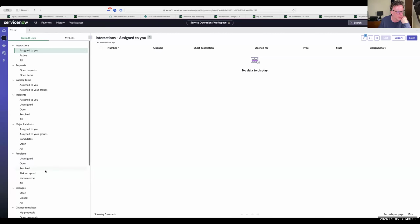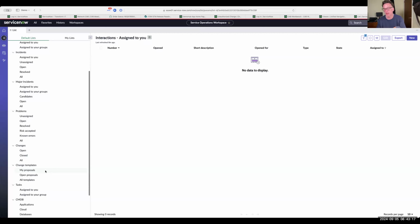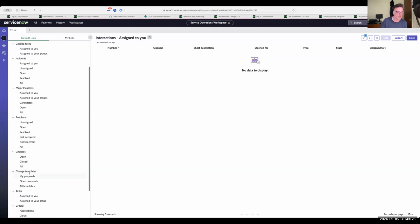So if we go into... Now, this is an engineering instance. It's something that I can click on things and they may be working on stuff, so taking a bit of a risk here. But you can see in here on our list, on the default list for change. So this is within here, the lists for change.